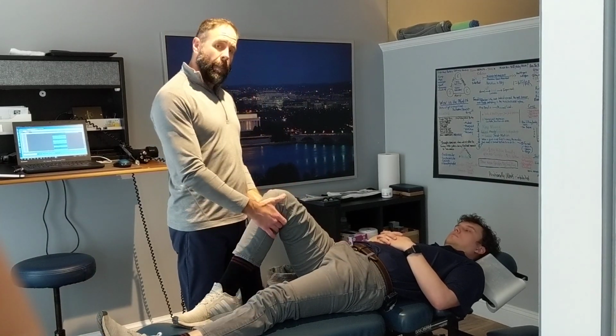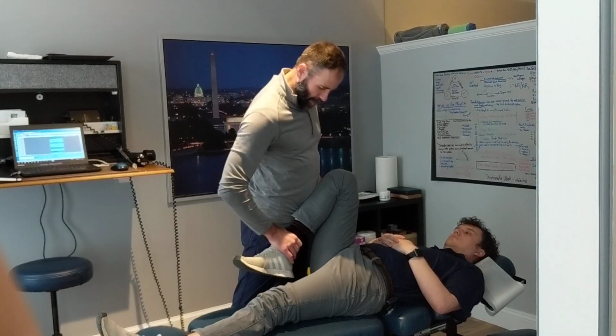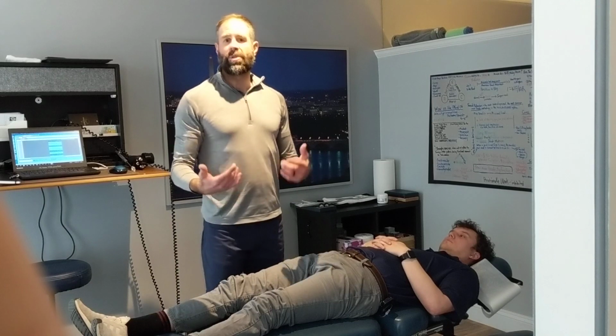Sometimes we'll see things like a Baker cyst, which is a fluid-filled sac in the back of the knee. If that gets big enough, that'll prevent full range of motion in the knee. And we often see those associated with meniscal tears behind the knee, what we call a posterior meniscal tear.